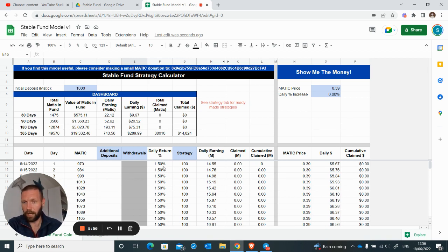The daily return is 1.5%. That stays constant. The strategy, so this is where you're going to tell the spreadsheet how you're going to play the game. I'm going to come back to that in a minute or two. Daily earnings, so this is the amount based on the amount of Matic you've got times your 1.5%. Then however much you claim, so that's going to be based on what strategy you use, and then a running total, a cumulative amount that you've claimed.